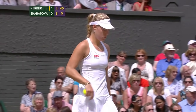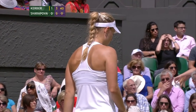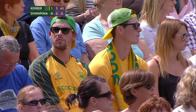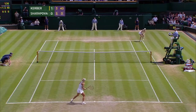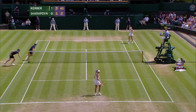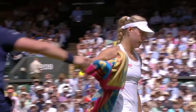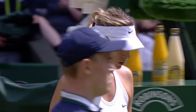40 love. Good variation from Kerber, keeping Sharapova guessing. Game, Ms. Kerber. Sharapova will have to serve for this second set at 5-4. Ms. Sharapova leads 5-4, second set, fifth set, Ms. Kerber.